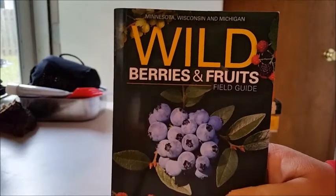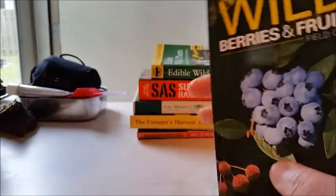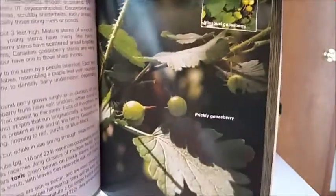This one, Wild Berries and Fruits Field Guide. This is specific to Minnesota, Wisconsin, and Michigan. Almost the entire book is colored photos. It breaks every single one down. Tells you habitat, growth, leaves, the fruiting, what season, what you can compare it to, and then specific notes, along with a colored picture showing the berry, the leaf, the fruit, everything in its stages of growth. Makes absolutely everything very easy to identify.